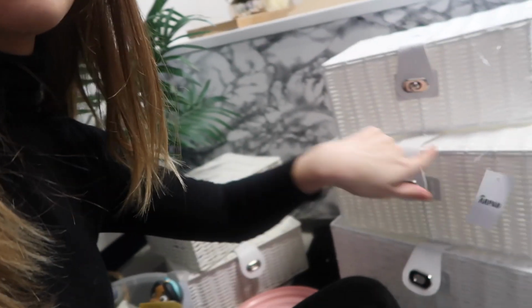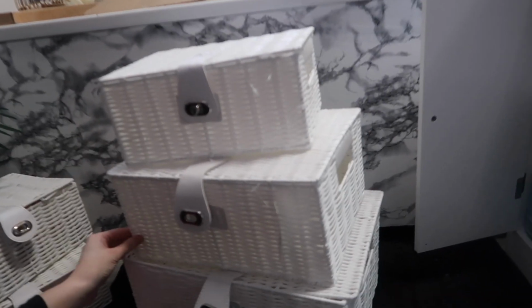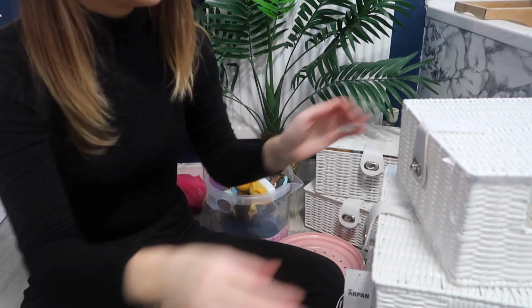The big one's gonna be for Nelly's bath toys. So this one's for the bath toys. Then the medium one will be for my little bits and bobs. And then I think maybe the top one will be for Ross, but he doesn't really have much stuff like that. So it'll probably be for period pads and things like that. Maybe excess wipes, because we always use wipes and stuff. So yeah, let's get organising.